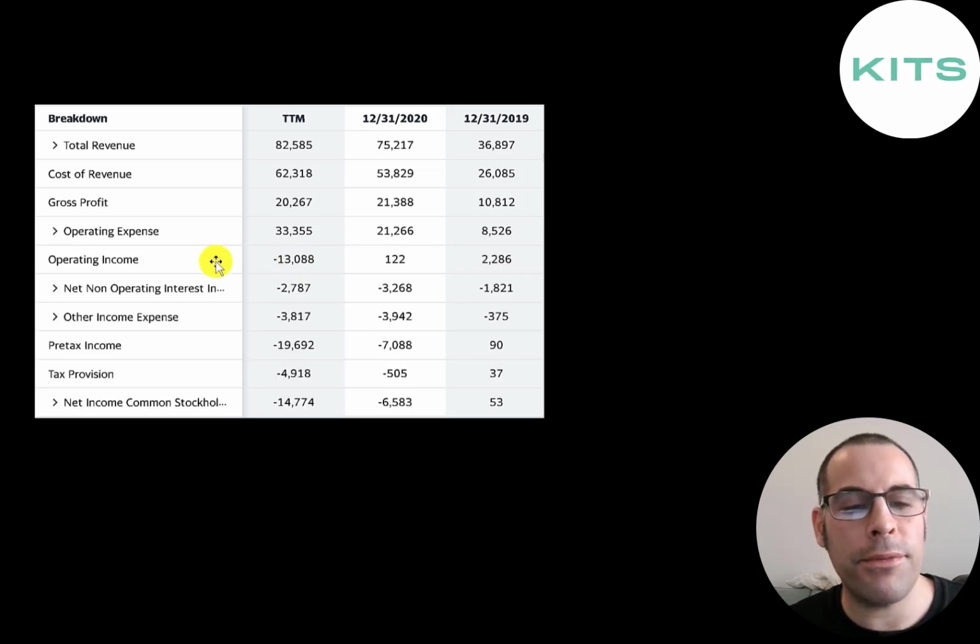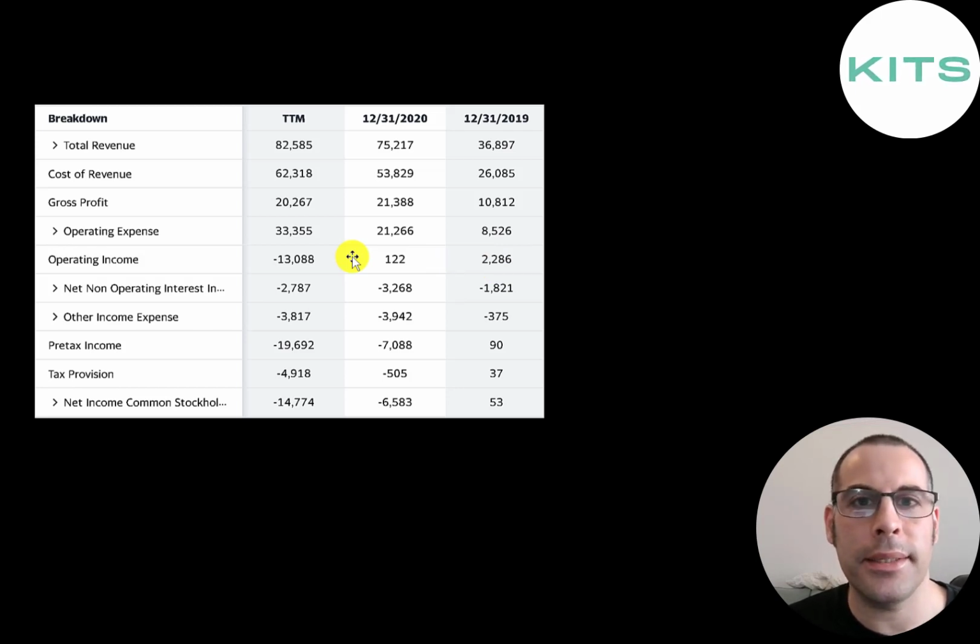So they do have negative operating income in the trailing 12 months. They did have positive in 2019 and 20. So if they wanted to, they could have had positive operating income. They could have slashed marketing and they could have stopped investing in other things. But that's only a short-term solution. They're willing to accept negative operating income now for greater growth later.